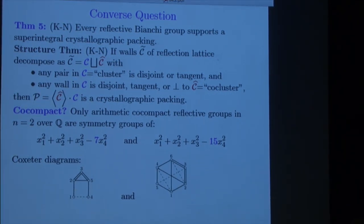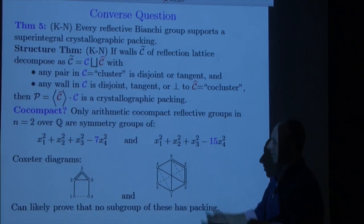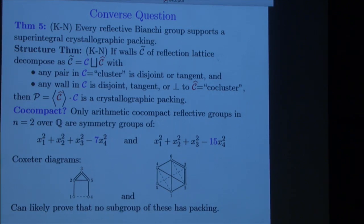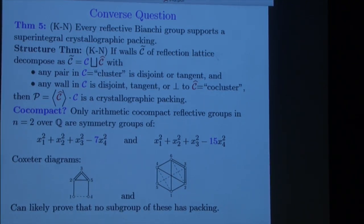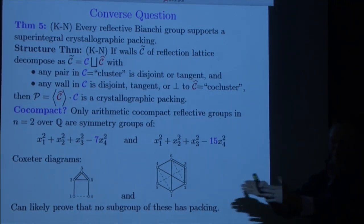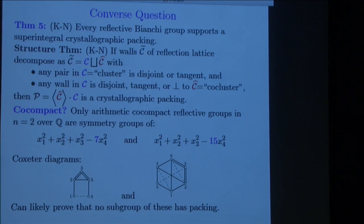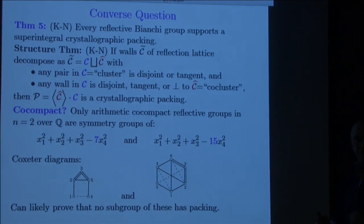And we don't know. We've played around for a while. It doesn't look like you can construct one, although we don't have a proof. So we don't know what's going on in the co-compact case. It really helps to have, for this decomposition, tangency, in other words, non-uniformity. OK. Any questions on this?